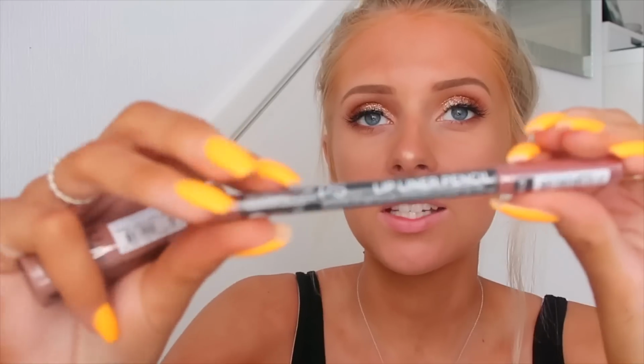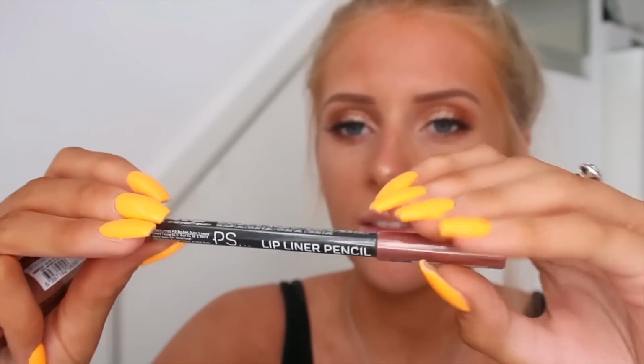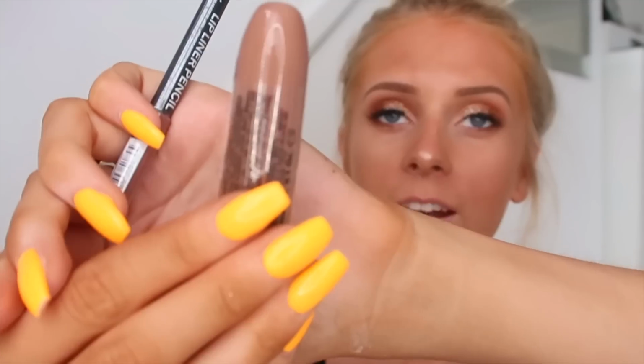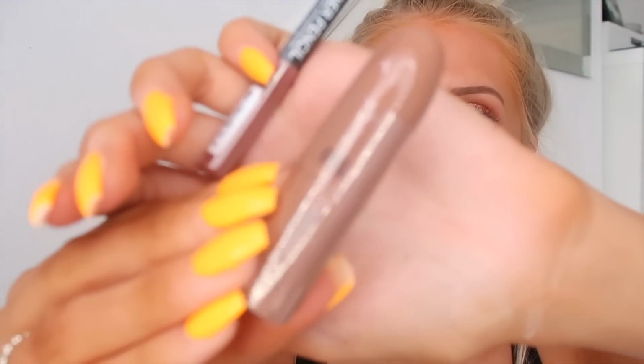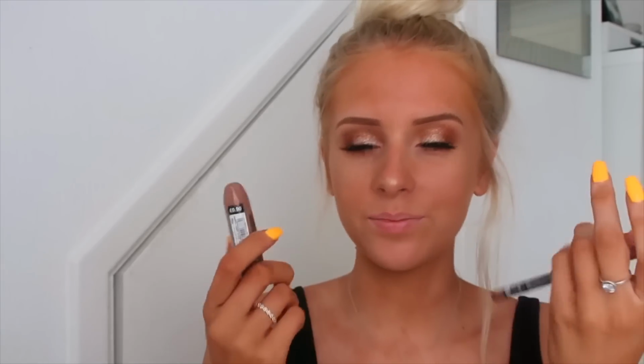The next step is lips. So I've got this PS lip pencil, which was £1, and this is in the shade Toast. And then I have this lipstick, which is the PS Luster lipstick, and this is in the shade Barely There. Let's see if they match.